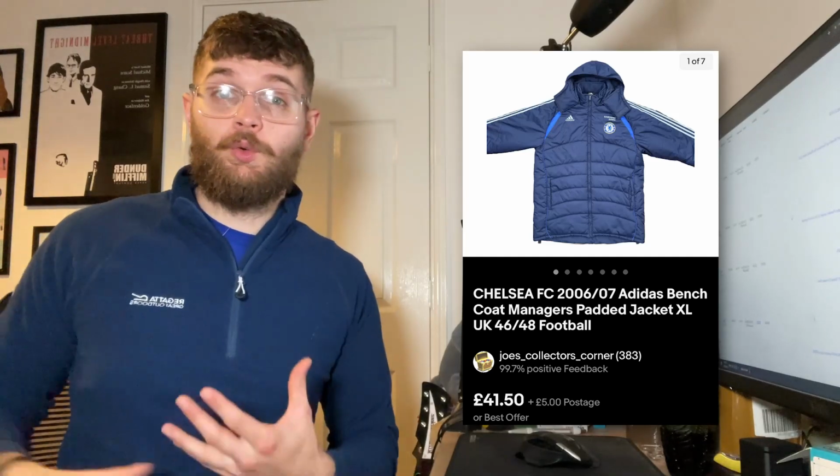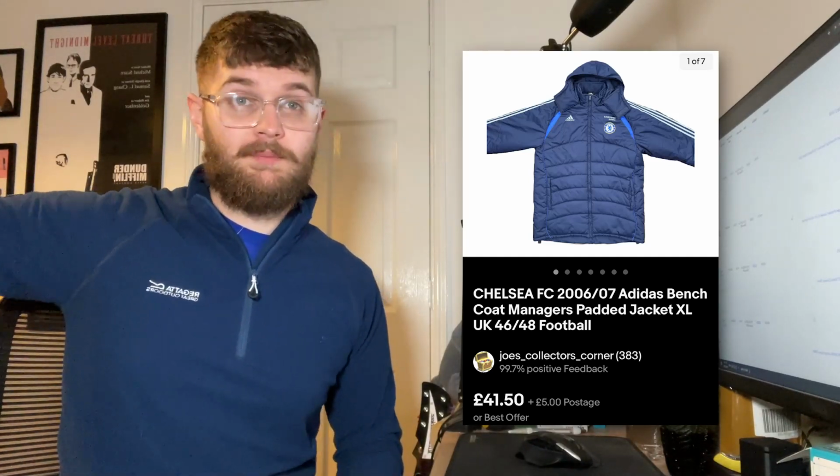We sold the Chelsea FC jacket that's been too big to fold up. It's been on the hanger with my bubble wrap for months now. Paid a tenner. Couldn't get top of the line. It's hard to find prices because there's no other 2008 manager's jacket for sale anywhere that I could find. It went for £41.50 plus postage.